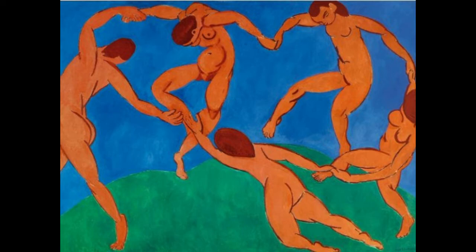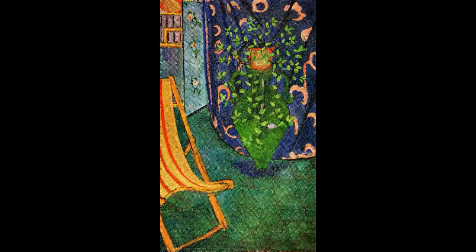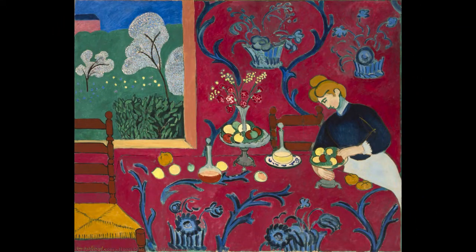Henri Matisse was born on December the 31st of 1869, and he was raised in the small industrial town of Beaurevoir in northern France. When he was 21, Matisse began painting while recuperating from an illness, and his vocation as an artist was confirmed.